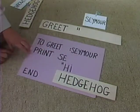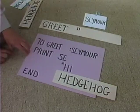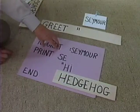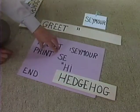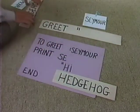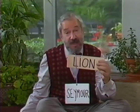Will this get us into trouble with Lion? No, it won't. Because the naming that was done automatically here is only a loan. The name Seymour is loaned to the word Hedgehog. While greet was running, Hedgehog is called Seymour. But when greet reaches its end, the name is returned to its previous owner. Let's see how this works on a computer screen.